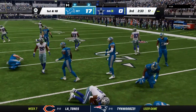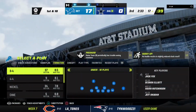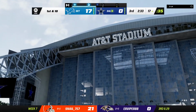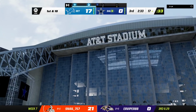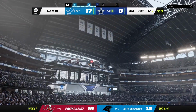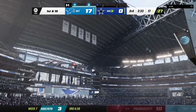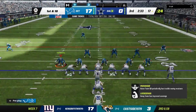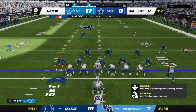And no chance to get away as they'll get him down at about the 17-yard line. Dallas offense here set to begin the drive.